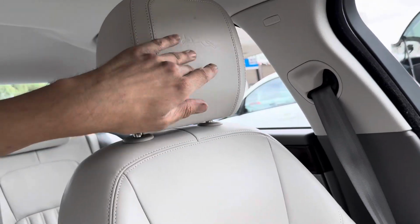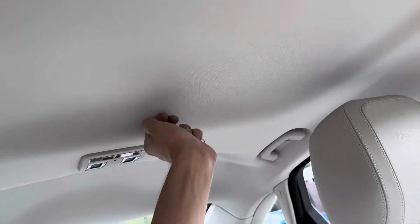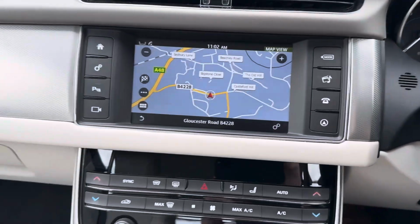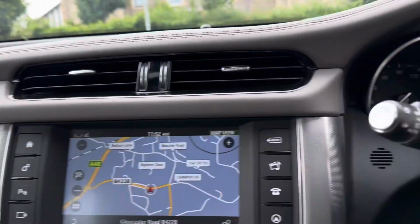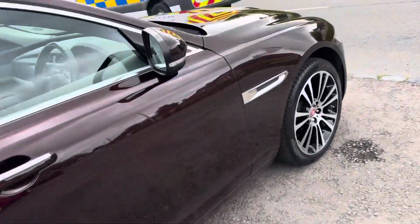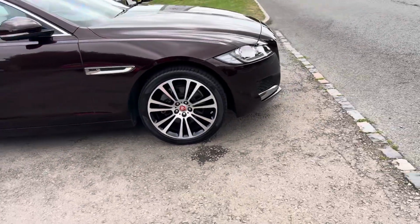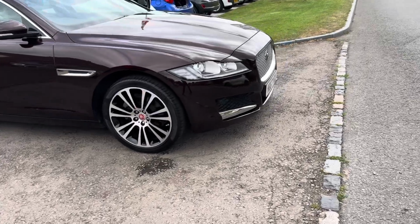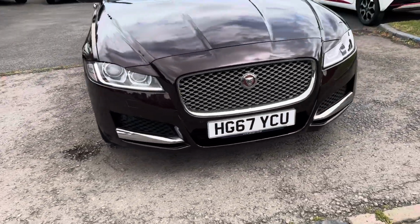21,461 miles. Glasses case holder. Nice Jaguar sign on the seating. This nice light interior. What a great spec car. Very pretty. Very quiet, smooth to drive, plenty of performance, full service history, great colour combo, and only 21,000 miles. Great opportunity to own this pretty car at a very attractive price.